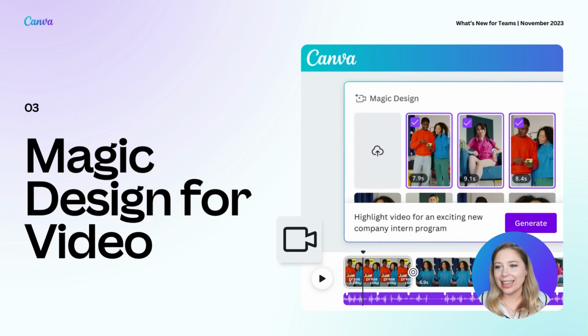And lastly, we have Magic Design for video. Creating video content is hard, especially if it's not something that you do every day. And if you are starting from a blank canvas, it might be a little bit daunting. But now with Magic Design for Video, you can create engaging video for your audience much, much more quickly.